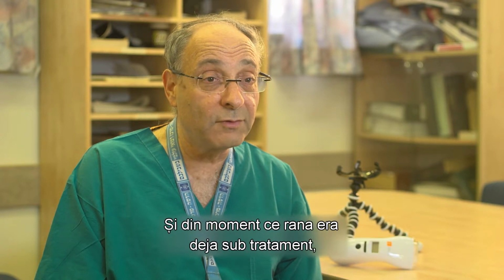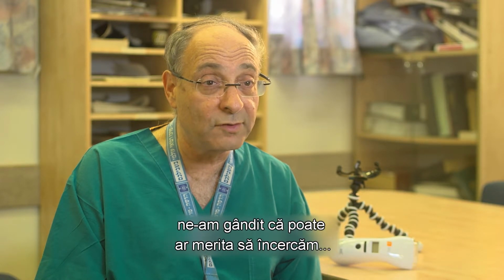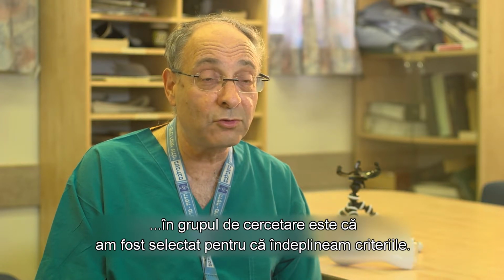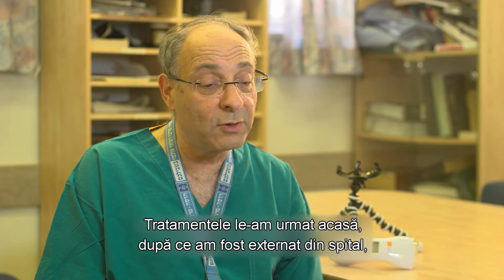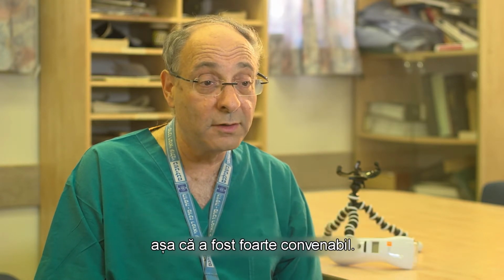And since there was already full treatment of the wound, we thought maybe it was worth it to try. Well, what we did in the research group, I was selected because I complied with the criteria. The treatments took place at home. I was no longer hospitalized, so it was very convenient.